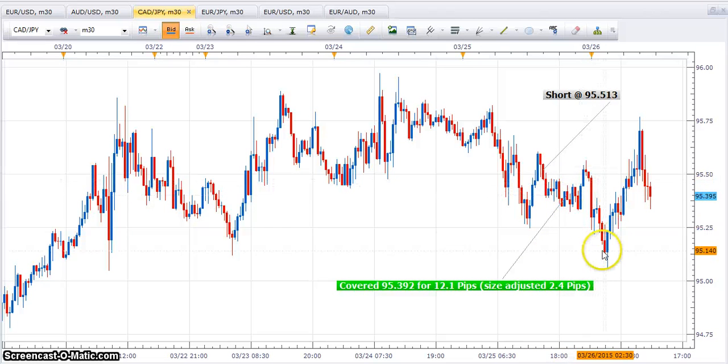And then several hours later, I guess overnight, while we weren't watching it, it did break down. We were looking to cover somewhere just ahead of the figure. I believe we were sitting right around 95.10, which we would have got hit. But I think we just got a little impatient with that. And again, it's tough to piece out when you have such small size. But we'll take it. Better than a loss.